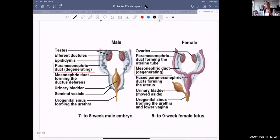Okay, so embryonic development. While I'm showing you these slides, by the way, I know there's a lot of words on here. I should just cross them all out, but they are a way to orient you to the structure that I'm showing. But really, the structures of interest here are the ones that are surrounded by red. So I'll just point those out. So here's the, in the male, about 7 to 8 weeks of the male embryo, you can see that the paramesonephric duct here is degenerating. For the female, 8 to 9 weeks or so, it takes that long for the mesonephric duct to disintegrate, which is here.